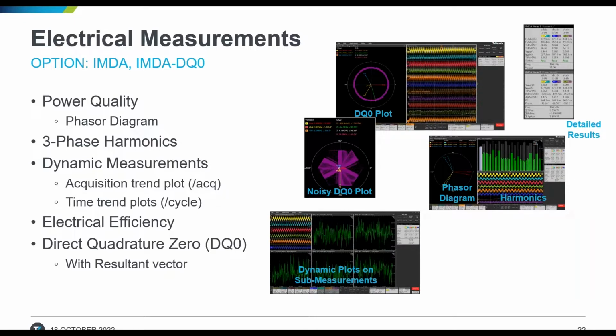Then we have the three-phase harmonics measurement. Harmonics can be a main cause of motor overheating. They can be measured by viewing the electrical supply to the motor input terminals in the frequency domain, and user can compare the harmonics measurement against various industry standards, or they can define their own custom limits.